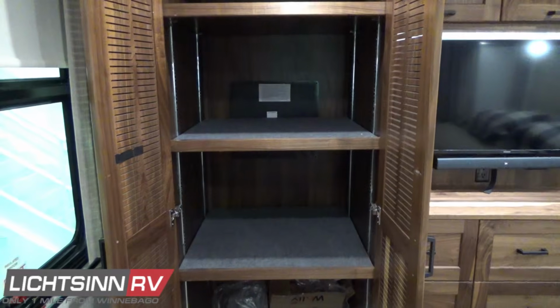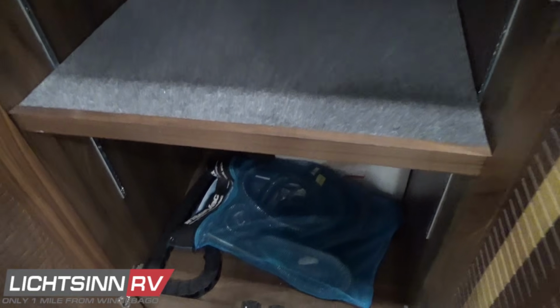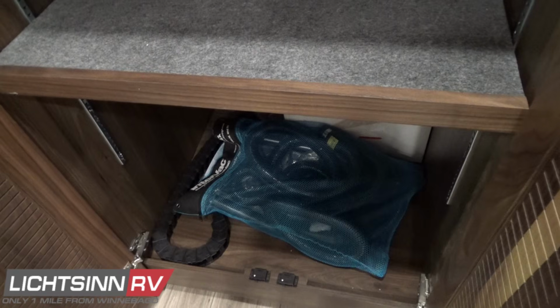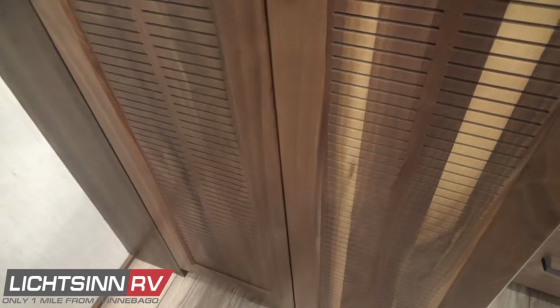Otherwise, you do receive these adjustable shelves. And then down below, you'll see many accessories that ship with the coach, including the attachments for the central vac system, which does run front to rear. It's accessible for every square inch of the journey. And then you can also vacuum out your compartments or a dinghy towed vehicle.